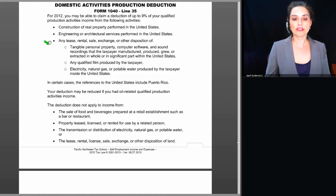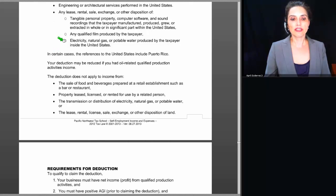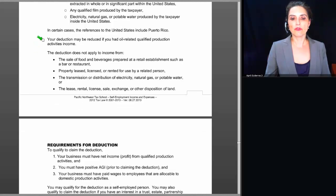Any lease, rental, sale, exchange, or other disposition of tangible personal property, computer software, and sound recordings that the taxpayer manufactured, produced, grew, or extracted in whole or in significant part within the United States. Any qualified film produced by the taxpayer. Electricity, natural gas, or potable water produced by the taxpayer. In certain cases, the reference to the United States also includes Puerto Rico. Your deduction may be reduced if you had oil-related qualified production activities income.